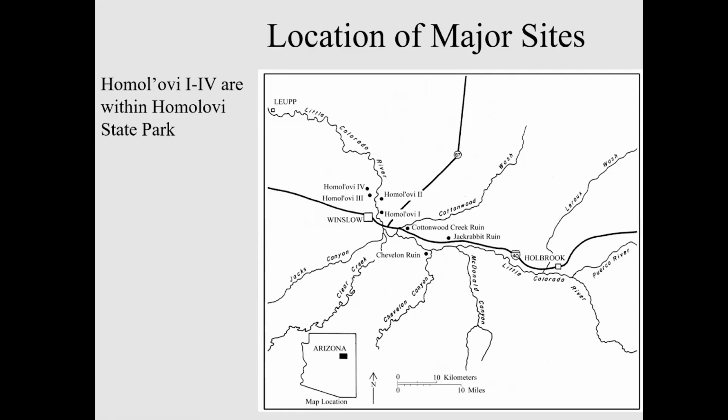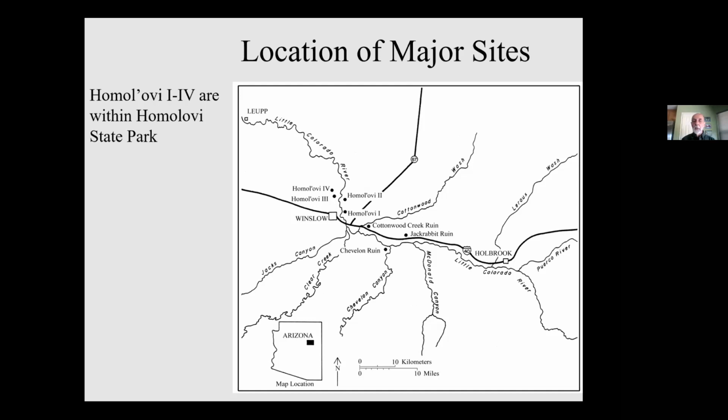And for those of you who are not as familiar as some of you are about the Homol'ovi sites, there are 7 major sites, and they're listed on this map: Homol'ovi 1 through 4, Cottonwood Creek, Jackrabbit, and Chevelon. And they're all situated along the Little Colorado River because they were doing a lot of farming along the river, and there are many other resources for hunting and gathering that the river provides opportunities for as well. At one time there were probably over 2,000 people living in these villages in the late 1300s. I'll talk about where these people came from and went to a little later on.